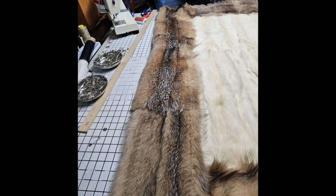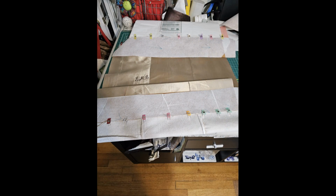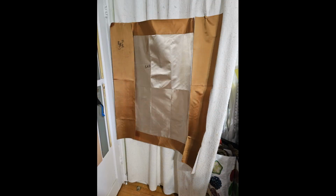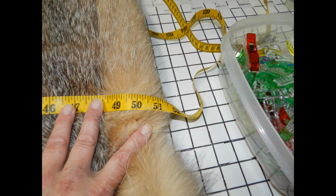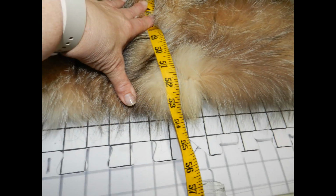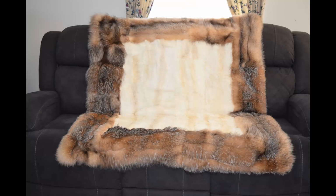Here's a close-up of the furs and the white mink. Now, we used 3 different colors for the backing on the lining of the throw. They were both from the original linings. The darker chocolate on the outside was added on. By the time everything was completed, it measured 51 by 53 after the sewing process. And that's what the completed backing looked like.